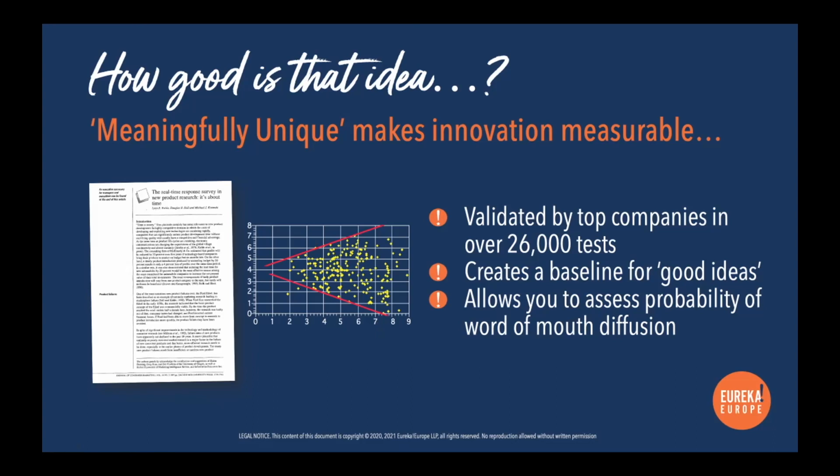You can also understand the odds of word of mouth diffusion. And this for me was the game changer. You can do this so fast and so cheap. Once your team can articulate ideas and create basic concepts straight out of an idea generation session, you can get feedback on them overnight, rank your ideas, and you're off. No loss of momentum, data's driving your decision making, and you're on course for success.